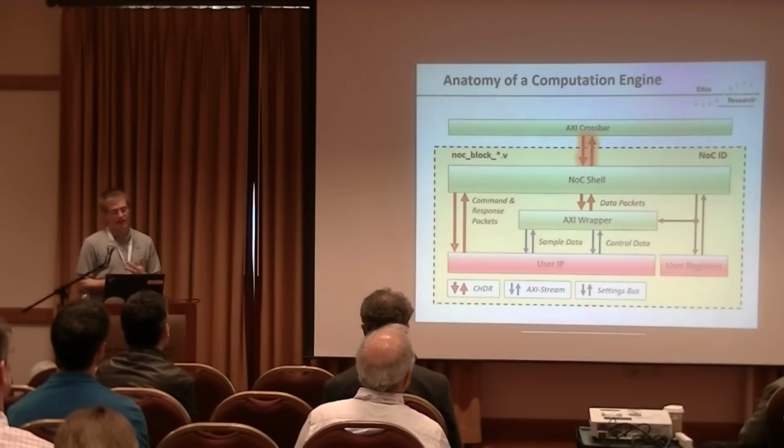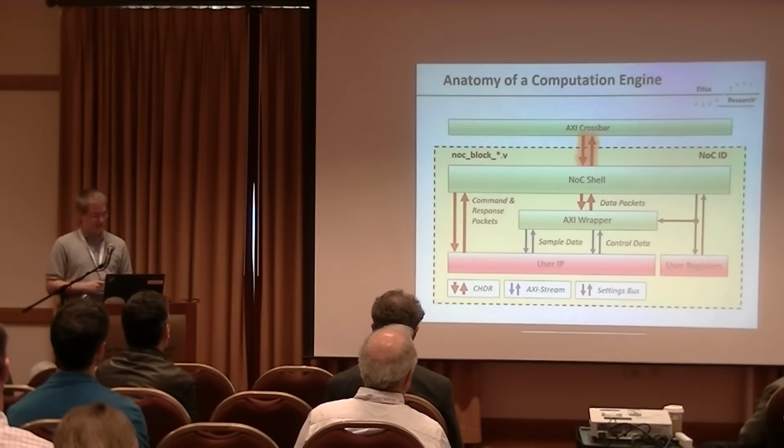The next thing on your computation engine is that it has an interface to the crossbar, which I have highlighted in red. At the bottom, I have a little legend that says that's a CHDR interface. So what is CHDR? Well, CHDR is our packet format for RFNoC.